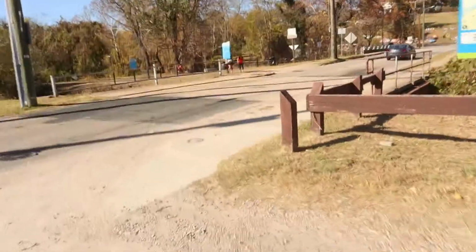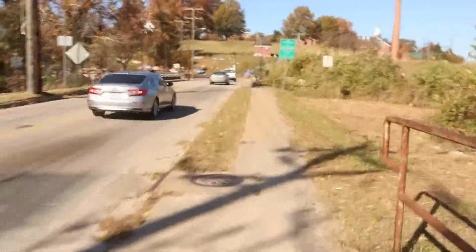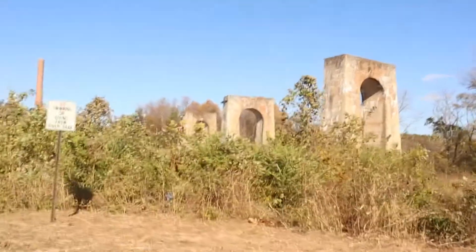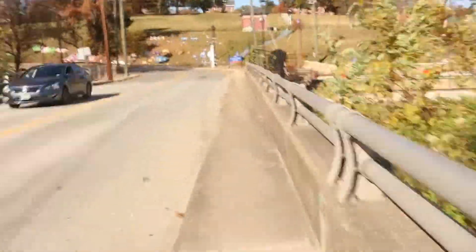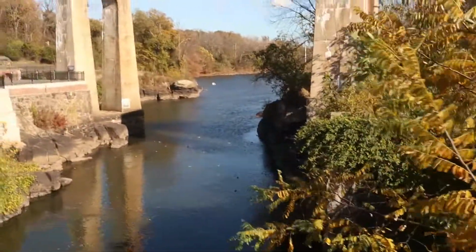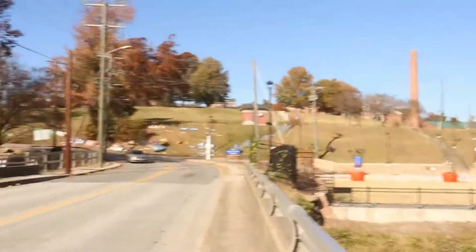Alright, so this is where I would usually park, near the Appomattox River. I would walk along this trail to get to campus, as you can see. Those large arches used to hold train tracks atop of them. You see here the Appomattox River, right next to the campus.